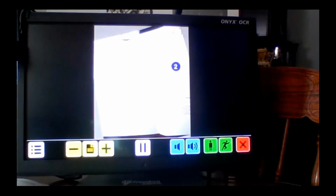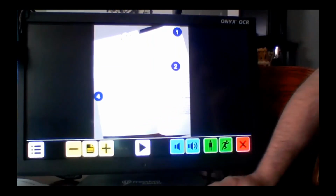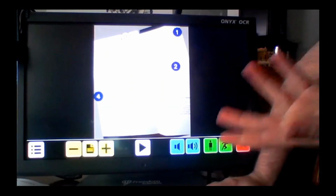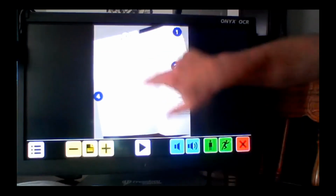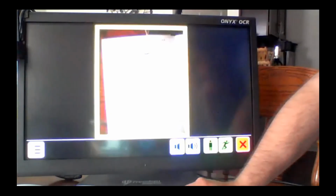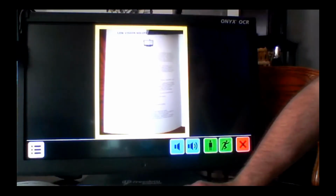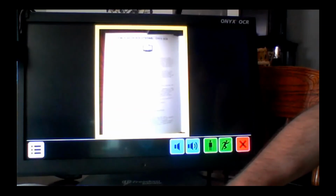Onyx features. So now we've got on-screen controls, and I'll pause it so it's not talking over me. I must have taken a picture as the page was moving because it didn't get the whole page here. Let me try that again. Again, this is a 24-inch screen, so you're not going to be bringing this to the beach. But if you're looking for something to work from your home office, this might be a great choice.